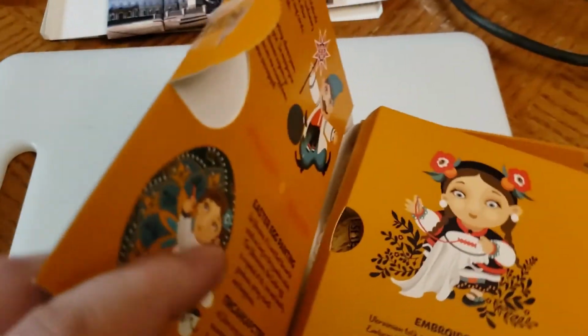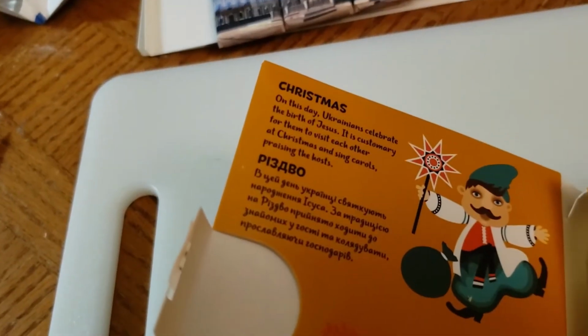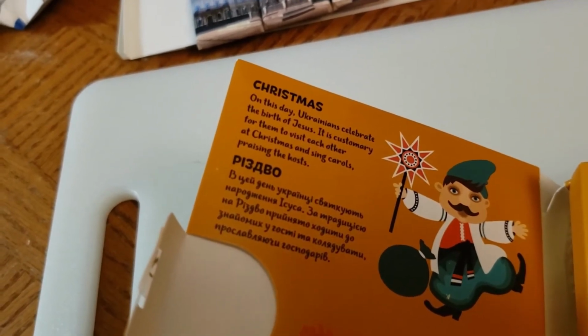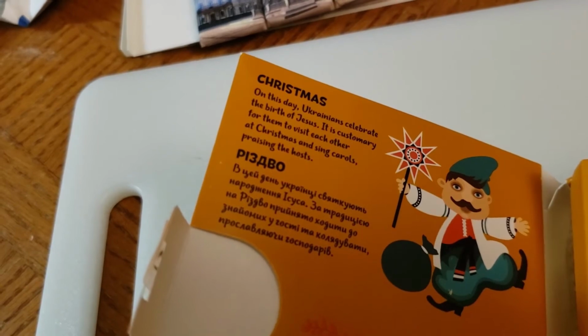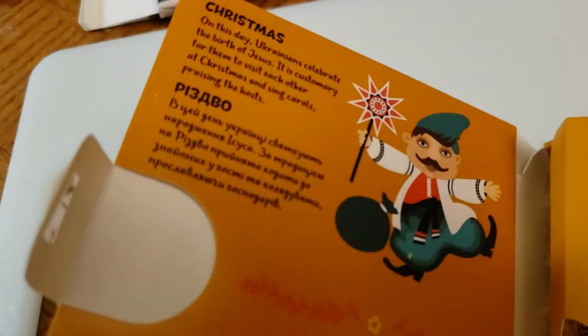Oh, jeez. It's tough to open. Okay. Christmas. On this day, Ukrainians celebrate the birth of Jesus. It is customary for them to visit each other at Christmas and sing carols praising the hosts.